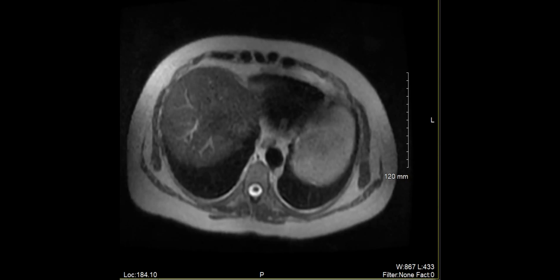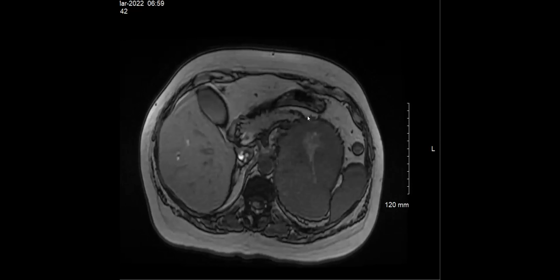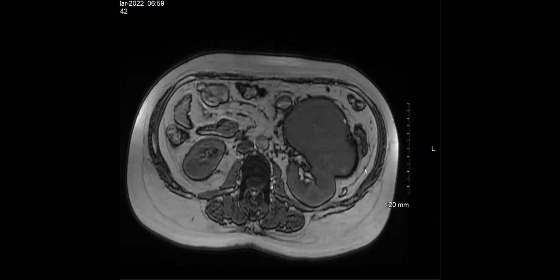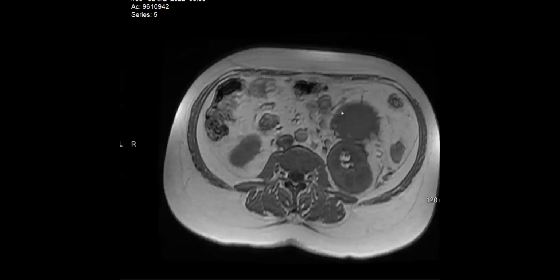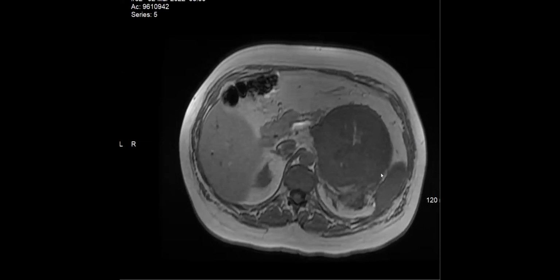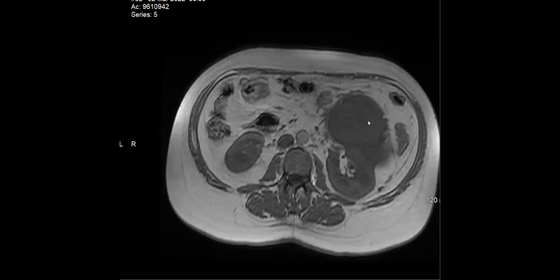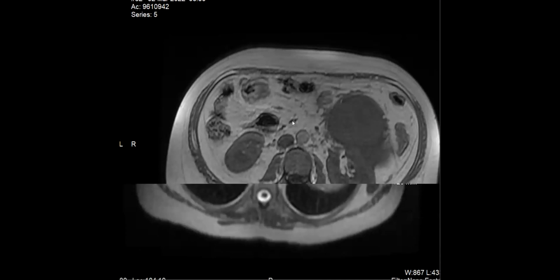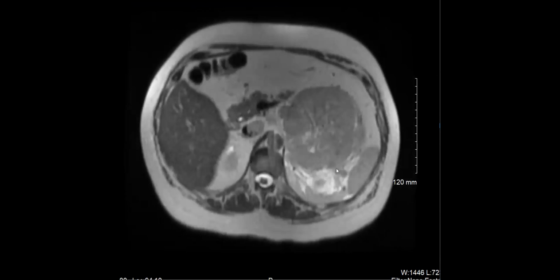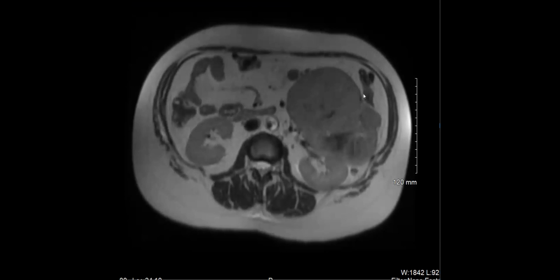So let's start with the in and out of phase. So here is the adrenal mass, out of phase sequences, and in phase sequences. So as you can see, there are some intrinsic T1 hyperintense foci within this lesion, but no drop in signal to suggest presence of fat. This is what it looks like on T2 weighted images. It's not super bright. It is bright, but fairly heterogeneous.